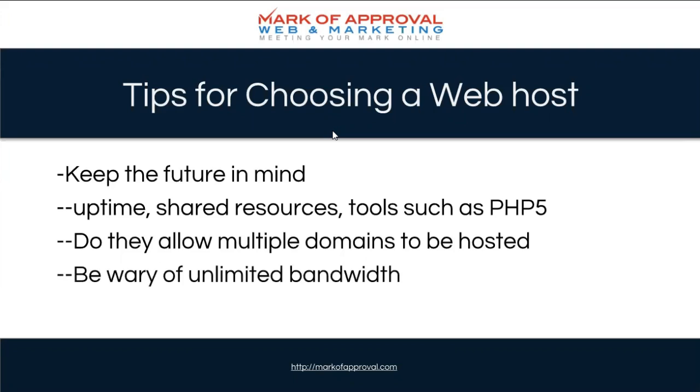And as I said, be wary of unlimited bandwidth. What I've noticed a few of my clients doing is they'll have one shared hosting account of their own, and they'll place in a lot of their own domain names, maybe 20 of their domain names. Each domain name has a website attached to it. That's also problematic because it drains the resources, the CPU, the memory, the bandwidth that can be available.